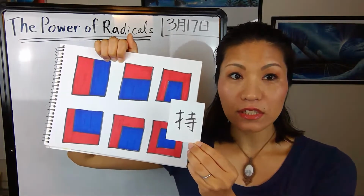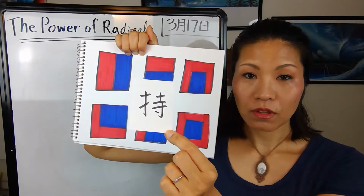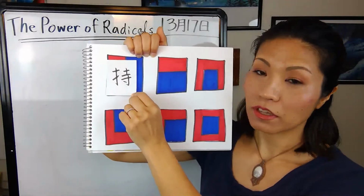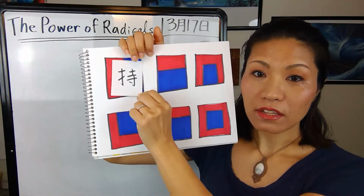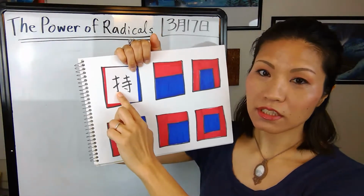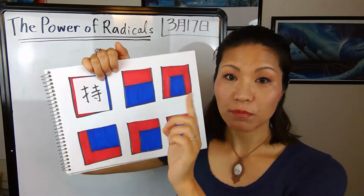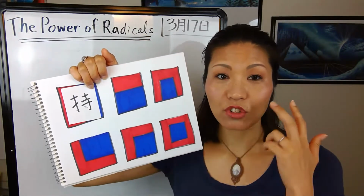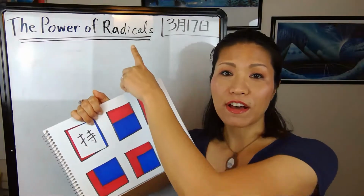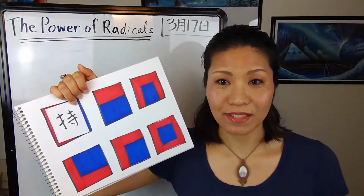For example, when you see this kanji, which pattern is this? It's right and left. See? Then you can start to see one part is this kanji and one part is this kanji. That's very important, because if you don't see the kanji this way, you cannot find the radical. And if you cannot find the radical, you don't know what it means.